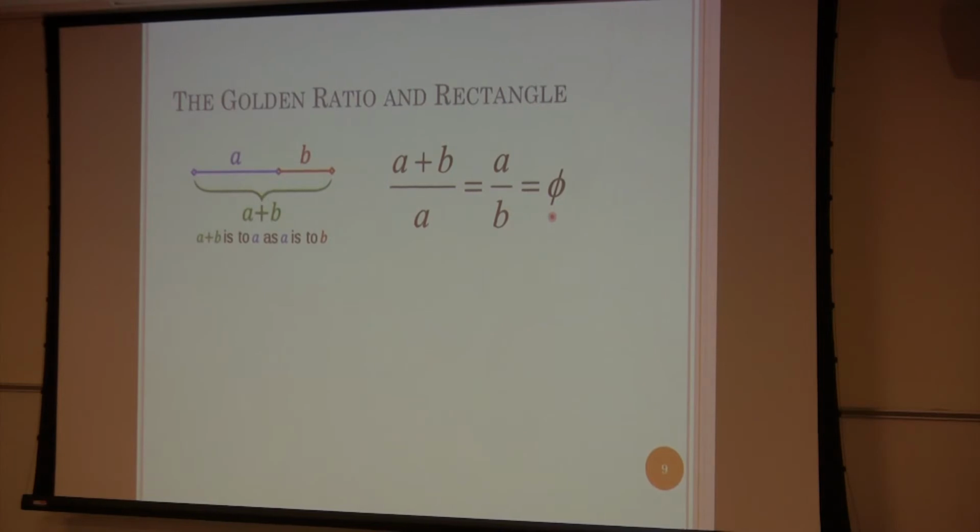Notice that phi is a positive number, just by construction. These are all positive numbers. a plus b, since b is not 0, has to be greater than a. So phi's value is certainly greater than 0, right? Everybody agree with that? Okay.